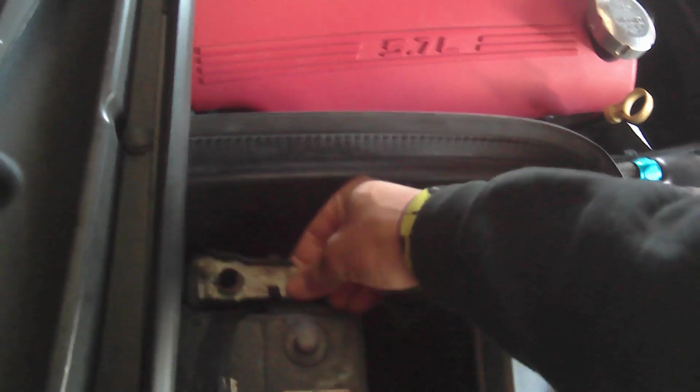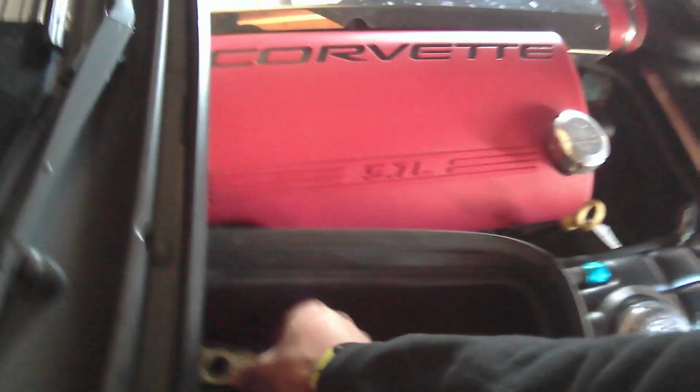Anytime you're working with wires and stuff, you just want to make sure you always take off that negative battery terminal so you don't mess up any of the computers or any other wiring, because you don't want to be messing with that, especially when you're about to be doing wiring work. And it's not fully hard wiring work or anything like that.